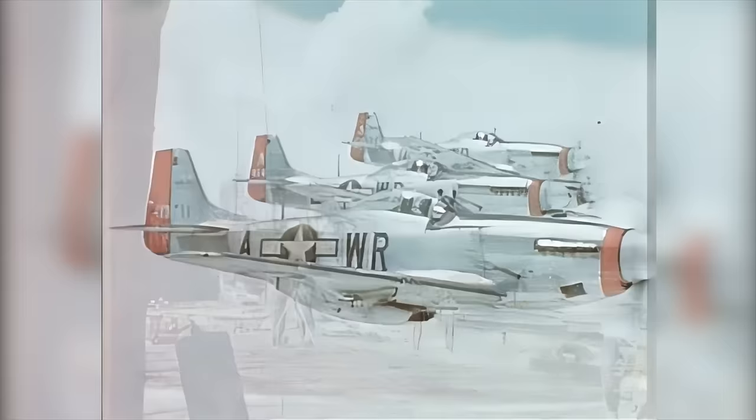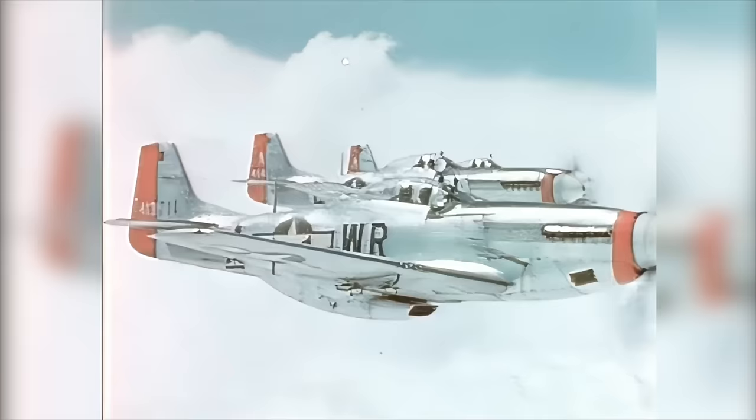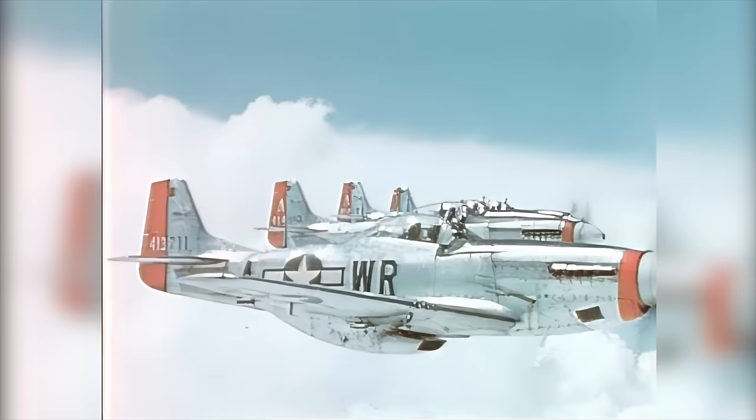Even though the liquid-cooled engine was a drawback when the 51s were used to hit ground targets, the Mustang was still considered to be the best mass-produced fighter of the war, and some would argue of all time. Near the end of World War II, the Mustang's apex of success had been reached. But even at this pinnacle, the shadow of its own downfall could be seen on the horizon.